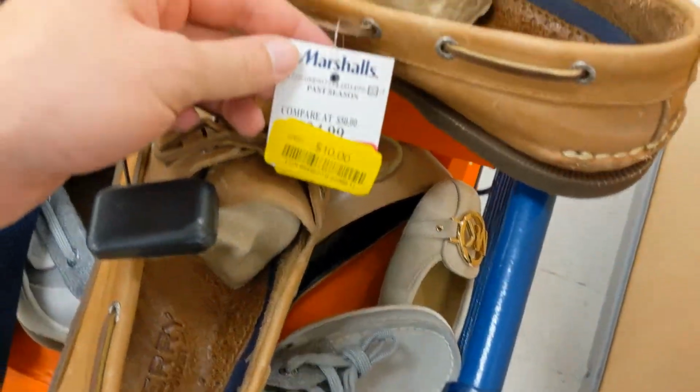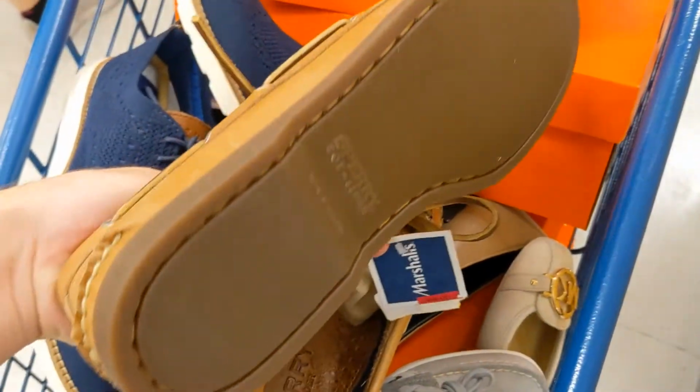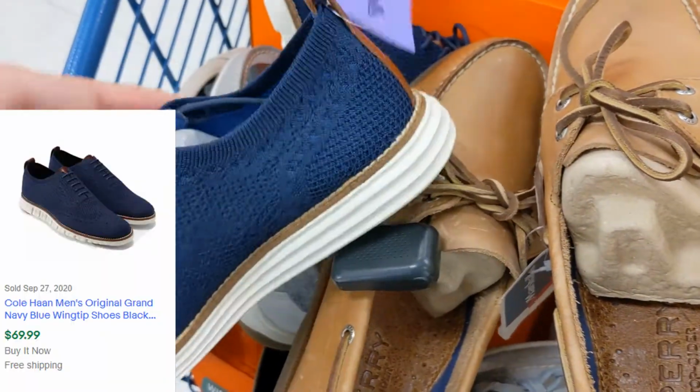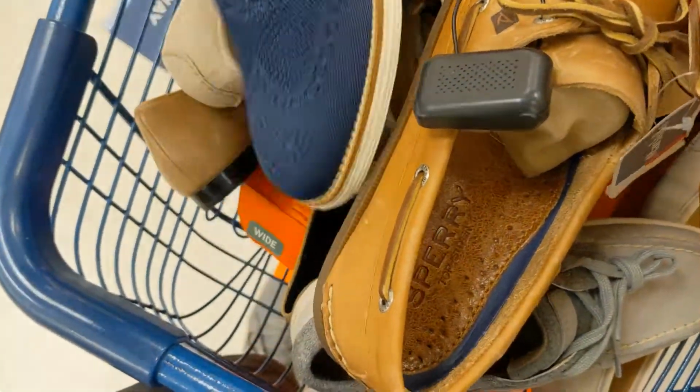So here's inside my cart. I had some more Sperry's here. These were men's Sperry's that were $10. Sperry does pretty well for me, and $10 is pretty cheap. Here's some more Cole Haan shoes. They're not in the box, so I won't get as much money for them, but they're only $10, so I should still get a good profit there.